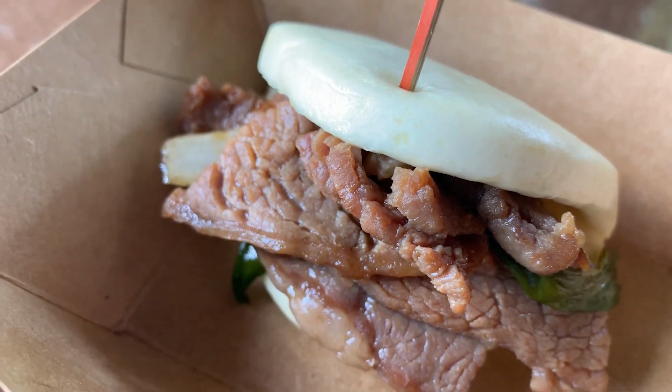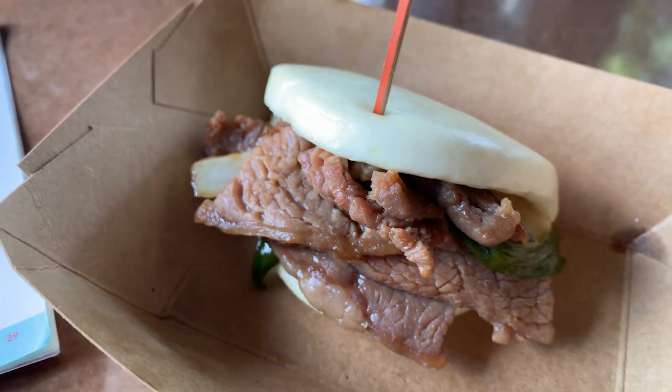Like, look at that. Wait. Look at that. I'm telling you, this is my favorite chocolate chip cookie on property. So we're gonna wrap this little baby up and take it home. And this is the Mongolian beef bao bun with onion from China.